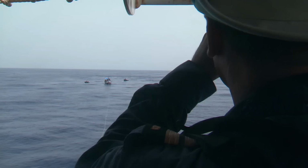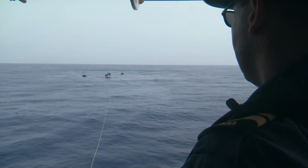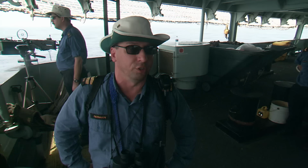Copy. Dhow is steady at 190 yards astern. Over. The boat appeared to be in a good seaworthy condition, except for the engine. It appears they were maybe ferrying people from town to town in northern Somalia, since it appears that the road system is not very good. So they had departed a few days ago.